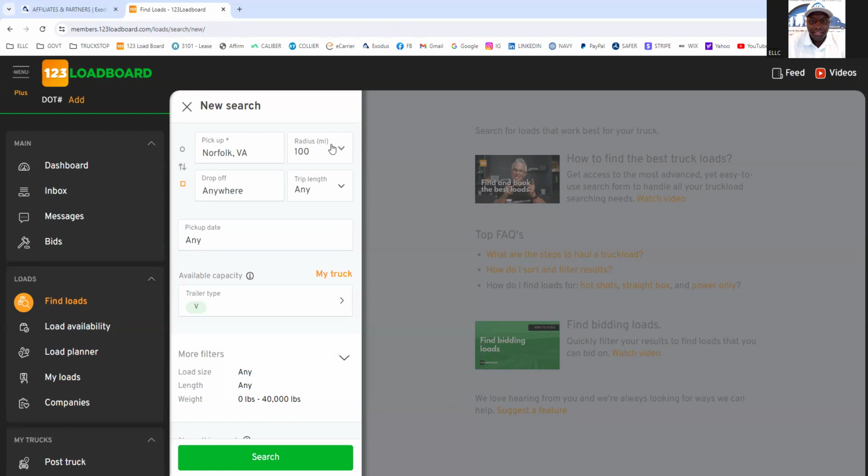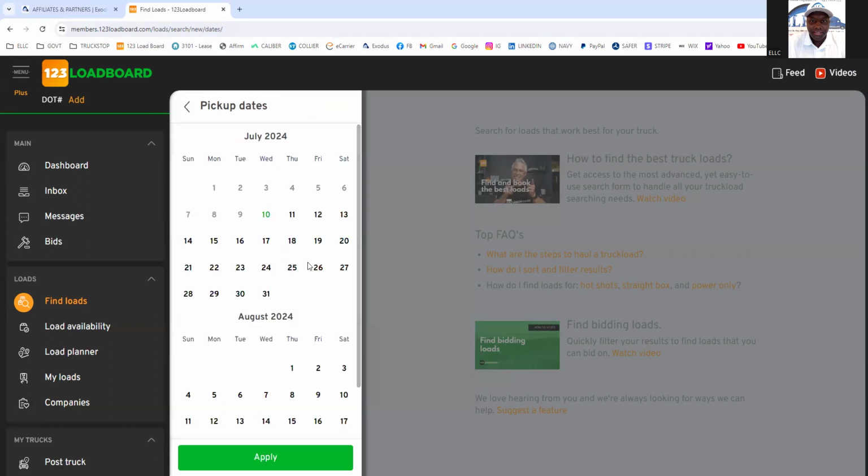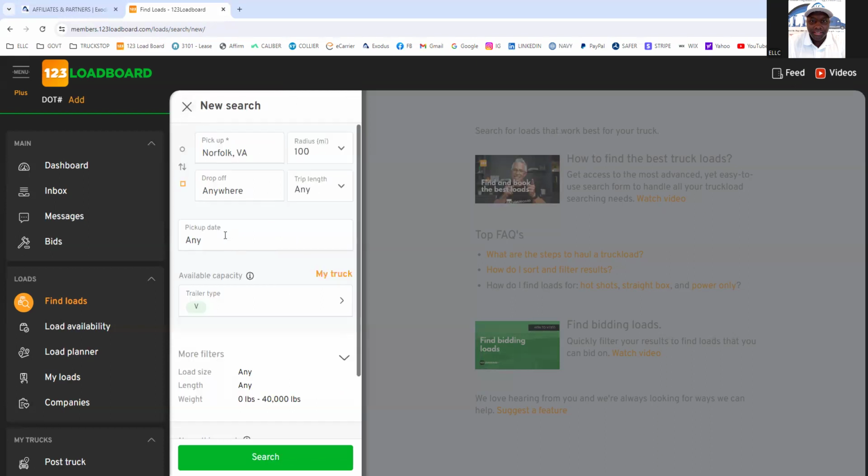So pick up, the shipper's pickup location, Norfolk, Virginia, radius, or how much driving deadhead or empty they have to drive to get to that pickup location, how far are they willing to drive empty or deadhead. You can select, you know, the going rate is 100 miles. Dropping off, where it's going to be delivered to, anywhere. And the radius of that, any length, trip length. Pickup date, you can select the date from the calendars, okay? And then hit apply. We'll just leave it as any for this brief example.